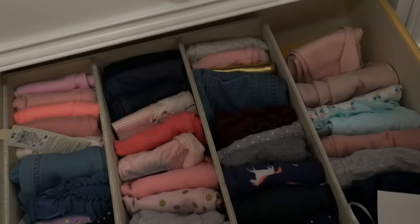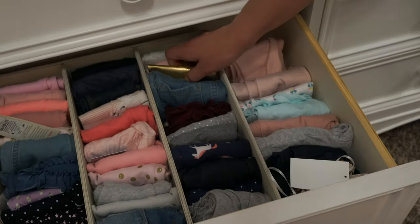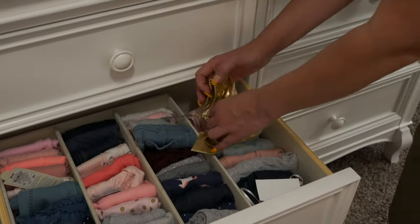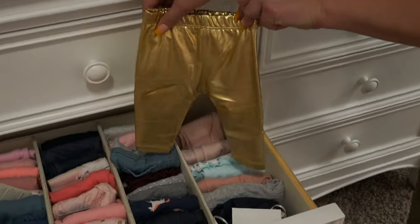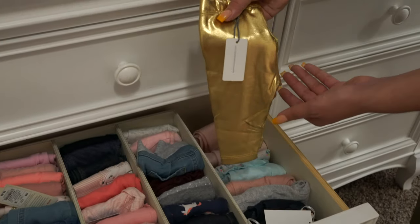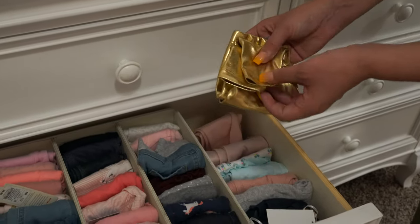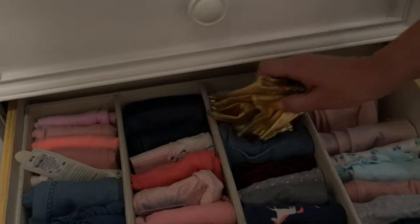So this is my favorite thing and I can't wait to find an outfit for her. I already know what you were saying. This is gold. So I got her these gold pants. Sparkle. Right, and I just want to find a nice black shirt to go with it. And it's gonna be super cute and super stylish. Oh, see, I put it in there all wrong.